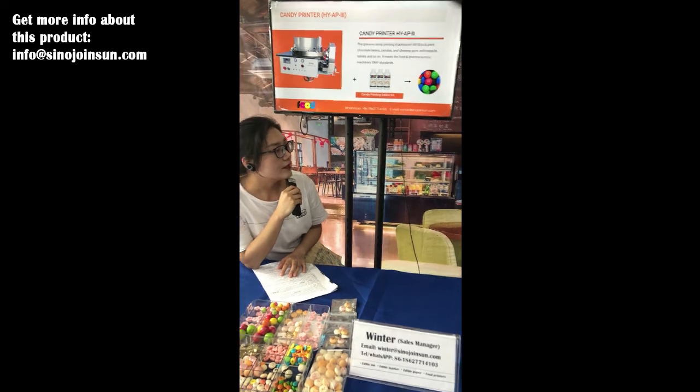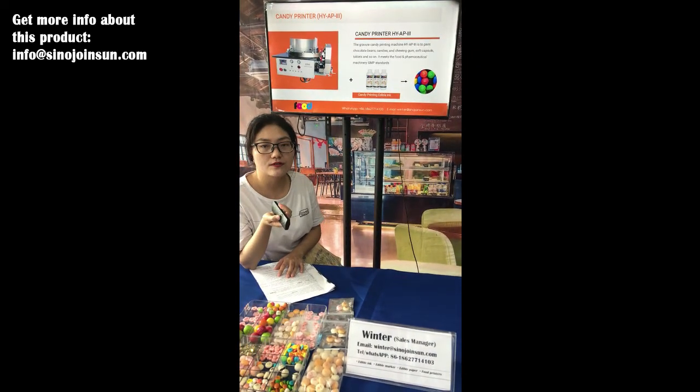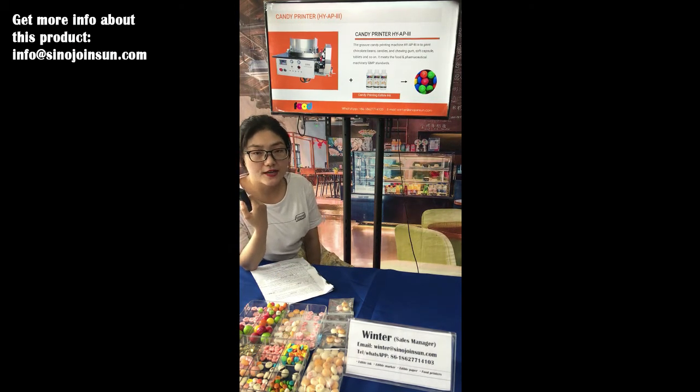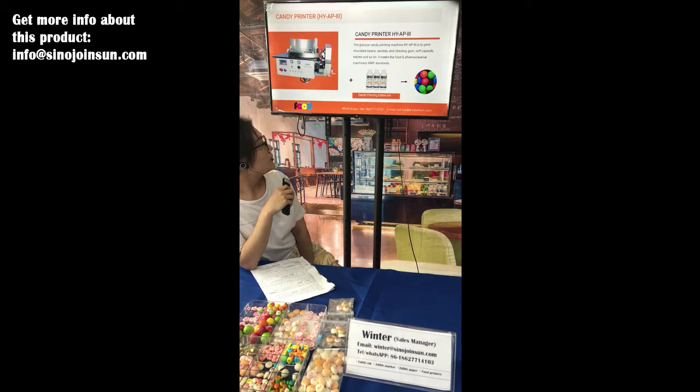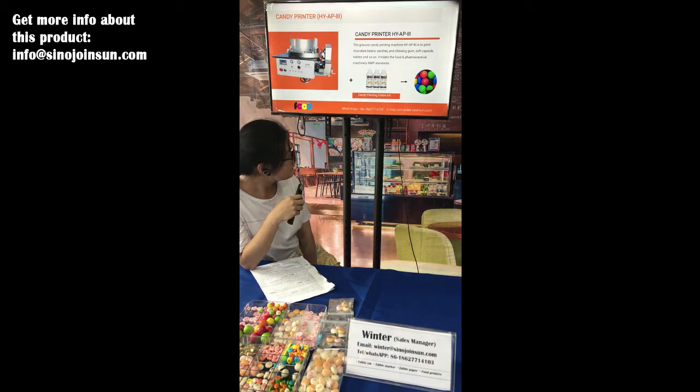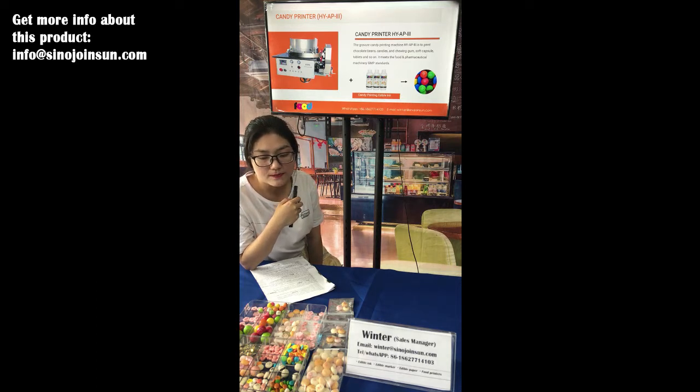Okay, for the candy printers, we have two models in total. Part 1 is our tablet candy printer. You can see this picture is our machine. This model is a kind of gravure candy printing machine. The model number is HY83. This tablet candy printer is suitable for chocolate bean printing, chewing gum printing, soft capsules, and so on. Most shapes can be printed with this model.